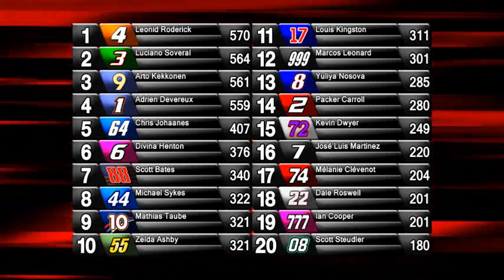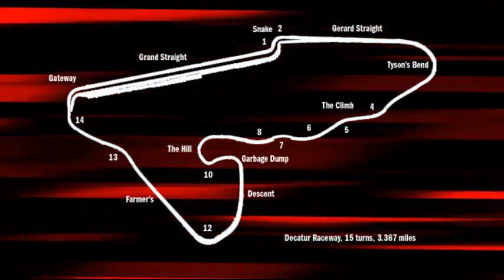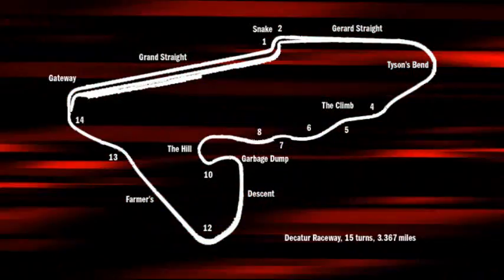Going throughout the rest of the top 20 in the championship, everyone else is thinking about either winning this race or next season. And here's a map of the Decatur Raceway, as you see right here. 15-turn course, we're going to see a lot of passing down through the snake.